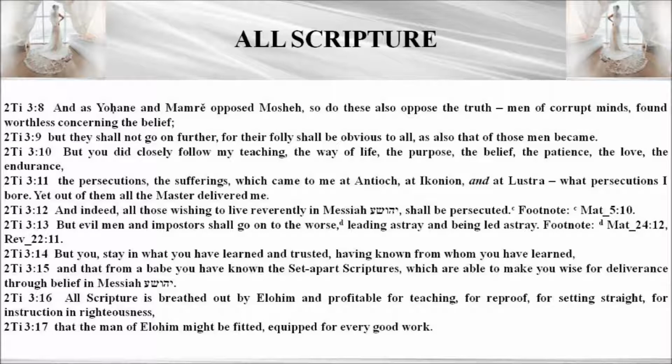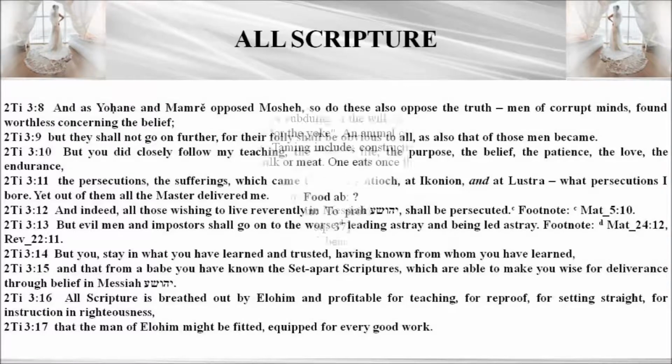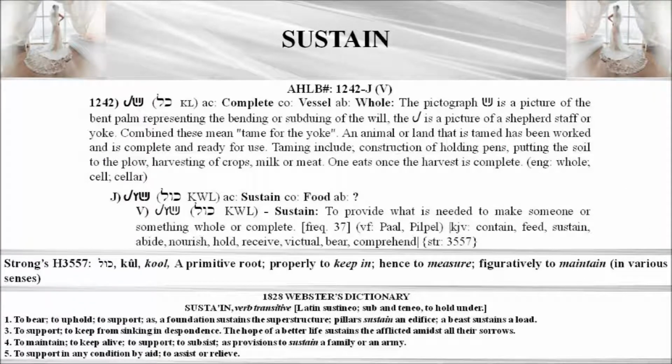And we just saw that we would be judged by those works at the great white throne judgment. Let us be found doing the works now, so that the second death has no power over us. Praise Yah. Moving on to the next word in the root line is 1242 JV.